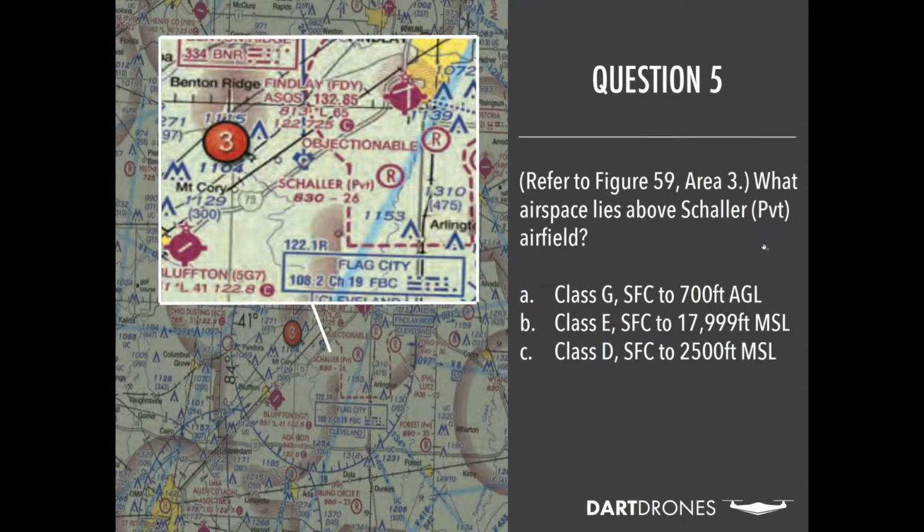Next, question number 5, refer to figure 59, area 3. What airspace lies above Schaller, the private airport? This is also a question that relates to Class E airspace, because Schaller is located right here, and we find it inside a dashed magenta border. If you remember from your studies, a dashed magenta border surrounding an airport that does not have a control tower, a magenta airport icon, indicates a surface area of Class E airspace. Based on Schaller's location, we're inside that border.